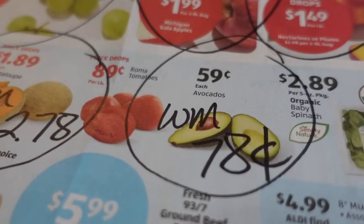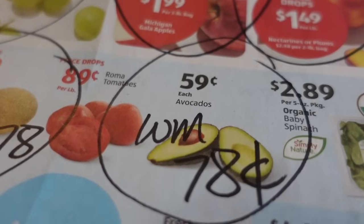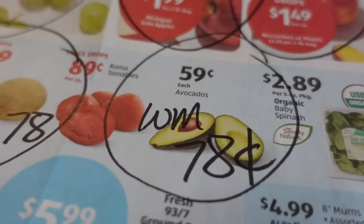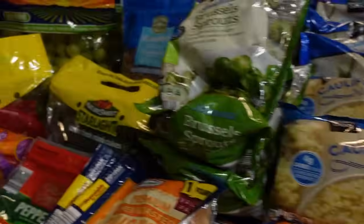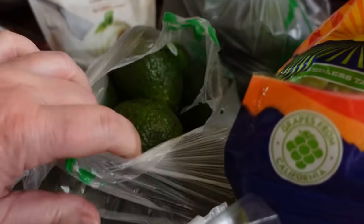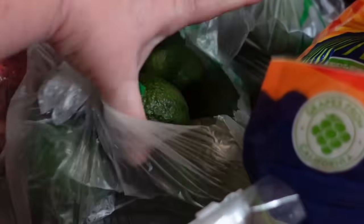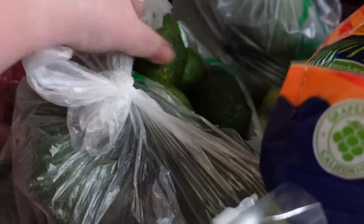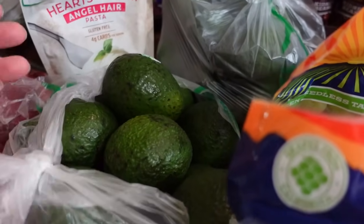Now, I did take advantage of the avocados, 59 cents each. The avocados looked beautiful, and at Walmart, you'll be paying 78 cents each for those. Okay, let me see. I didn't even open up my bags, I don't think. So I thought they looked beautiful. I ended up getting a total of 30 avocados. Yeah, I need to open that up. There's moisture stuck in those bags, but they're beautiful.